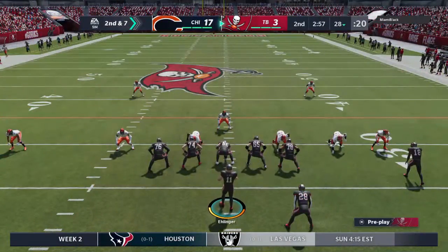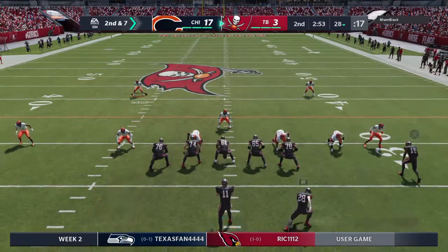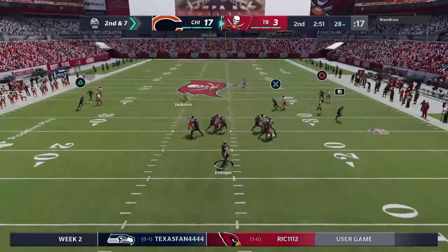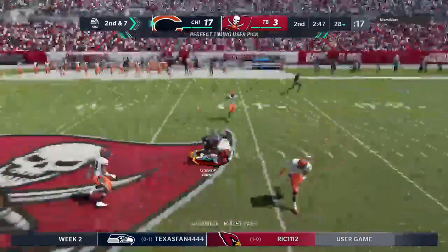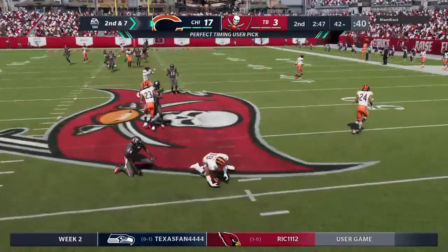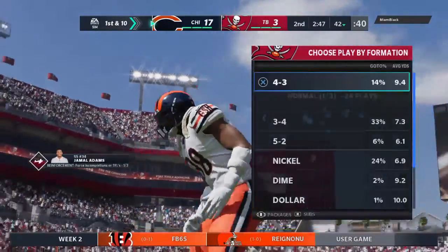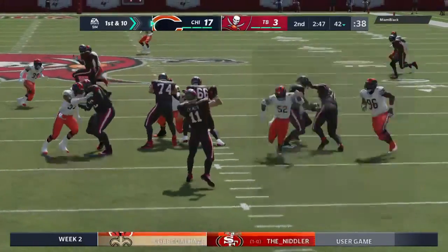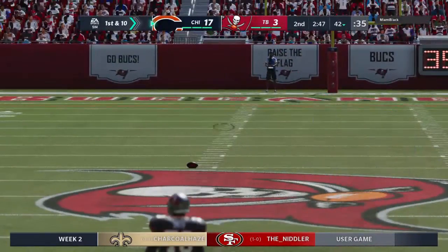Here's 2nd and 7 now from the 28. Looking downfield for Godwin. Into heavy traffic, and it's intercepted. Picked off by Tashawn Gibson. And they will take over possession of the football at their 42-yard line. 1st and 10 at their own 42-yard line.